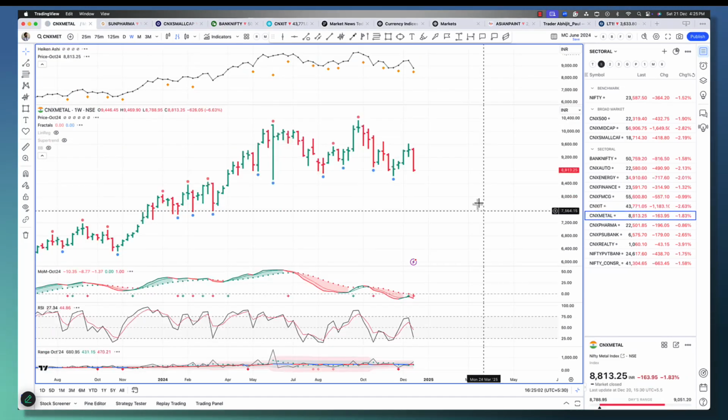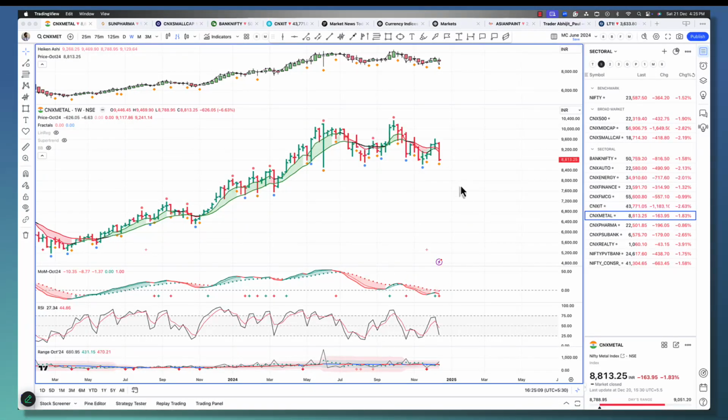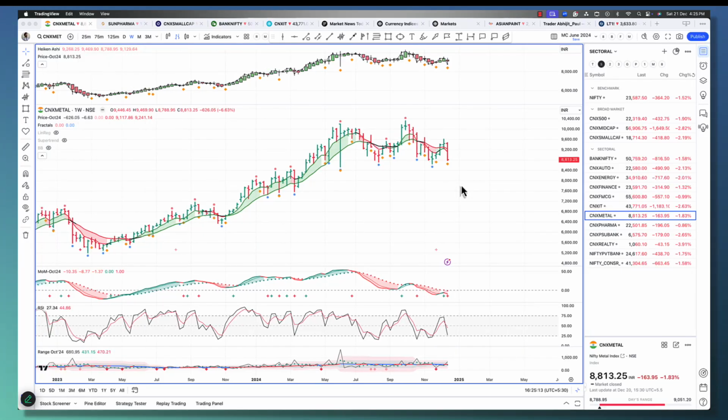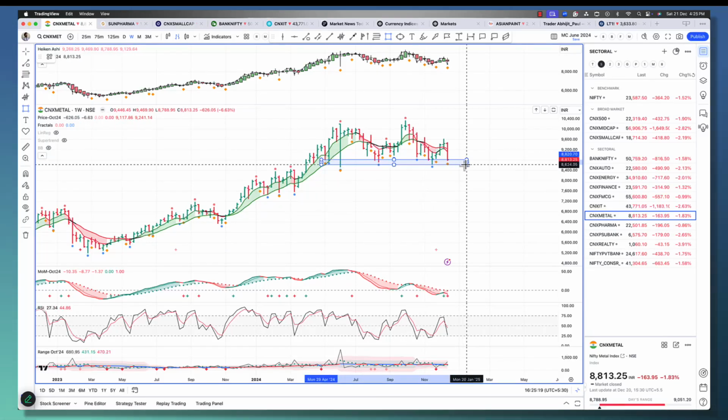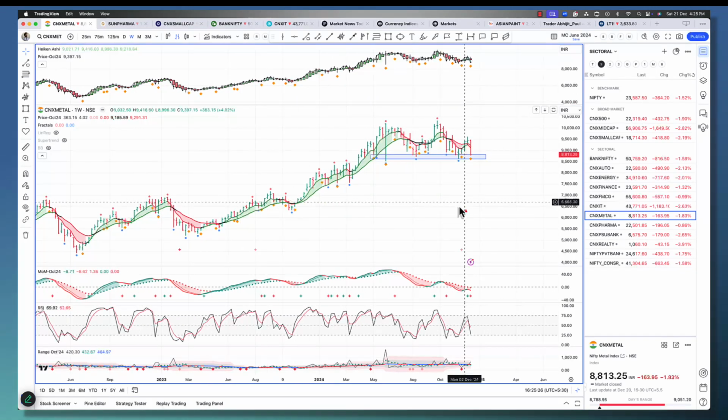Metal. Now in metal also you would see that there has been a distinct slowdown of the momentum, and the metal is again back to some important levels. I think I should keep these drawings here. These are essentially fractal lows. There you go. Wherein it's on the verge of what we like to call a breakdown.